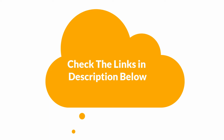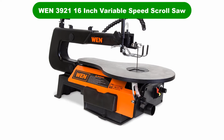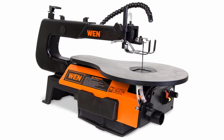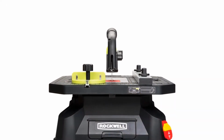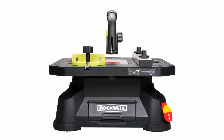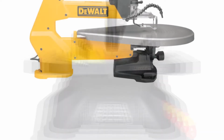So, let's get started. Number 1. Our overall best for the money pick is WEN 3921 16-inch 2-direction variable speed scroll saw. The WEN 3921 scroll saw is our first product in the list, and it offers high performance and useful features.